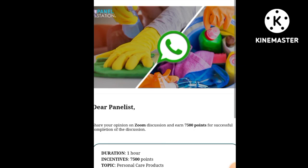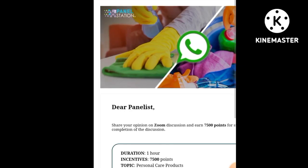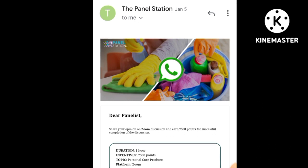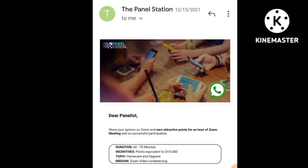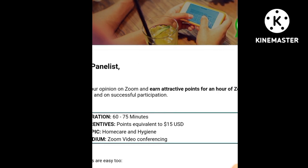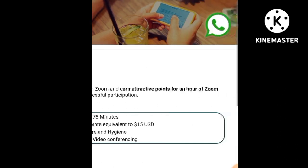Another one. This one is 7,500 points. Now, these points are equivalent to money. So 7,500 points is more than $10, I think, because $10 is around 5,000 points. This one is also personal care product. Let's check another one. This one is $15. Home care and hygiene, 60 to 70 minutes. Very simple. You earn your dollars over and over again.